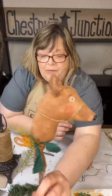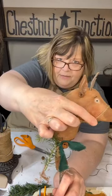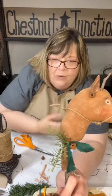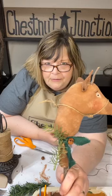And like I said, if I would have thought about it before, he probably would have looked cute to have the bells strung right there on each side. Oh yeah, the berries around his neck would look really good too.